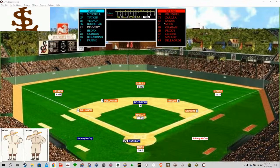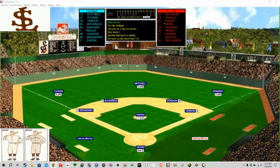He comes home. It's blooped to short. Pellegrini reaches to his right and hauls it in. Three down. For the Indians, one run on two hits, no errors. They lead by one. And the late knot is untied. Browns on the short end, 7-6.